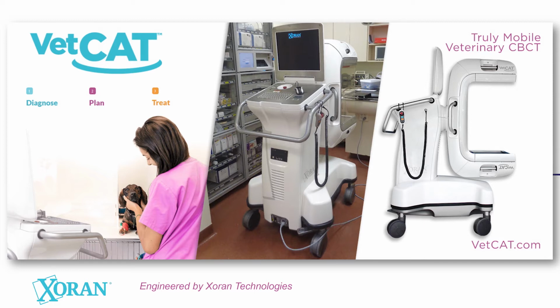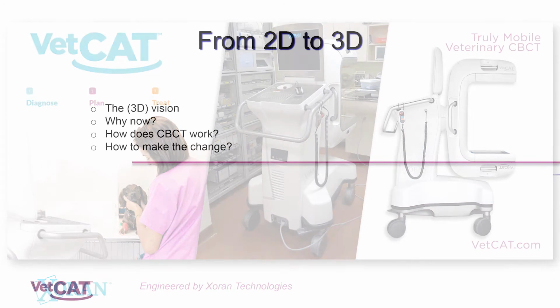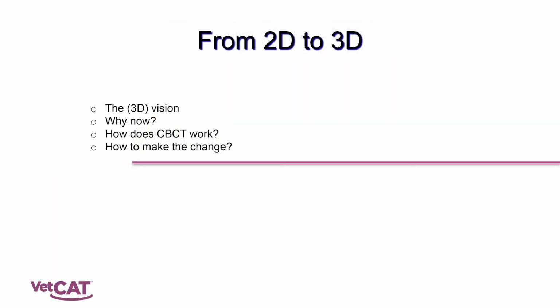It's been a fantastic journey for me over the last couple of years to see veterinarians start to adopt 3D X-ray CT with the VetCat. But in reality, it's really been a journey for about 20 years to get to where we are now. So I'd like to share with you the vision. I've had a chance to watch some of you do procedures, and I'd like to share with you what I think is going to happen over the next few years and is already happening in some of your practices.